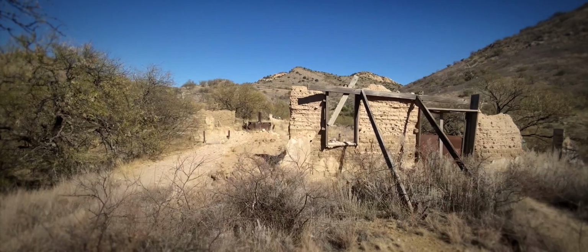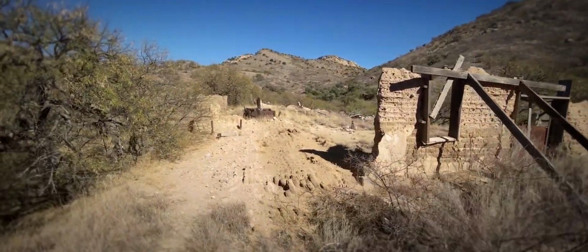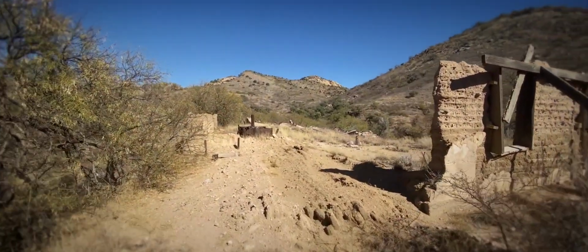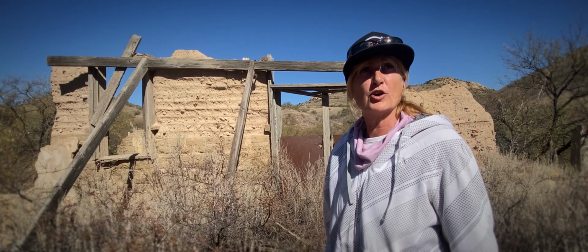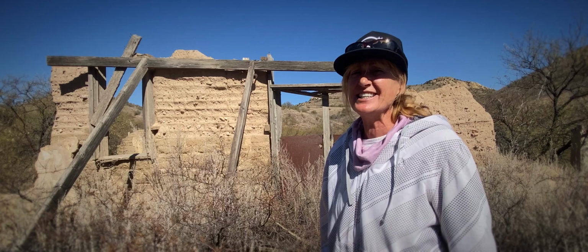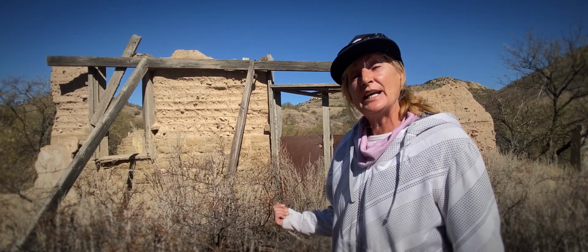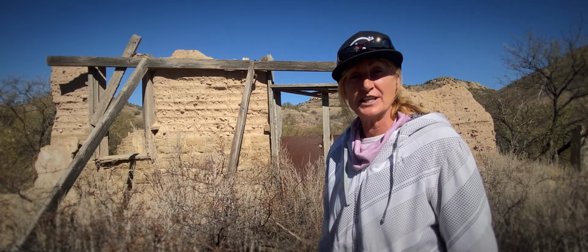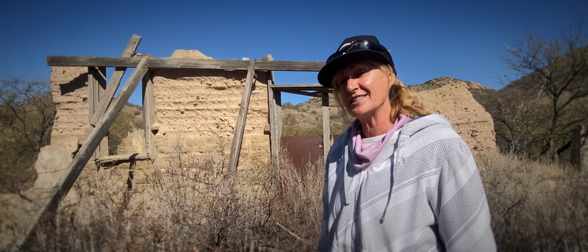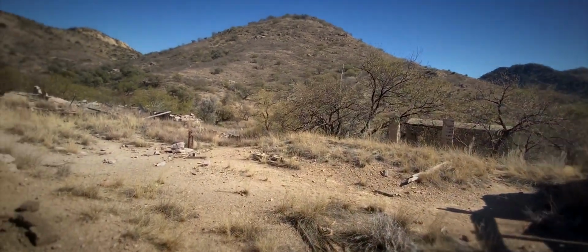And this is the remains of the old general store. Now this is really an important place because Julius Andrews, who used to own the store, back from, I believe, 1897 to 1914, around that time, it was he who named the town Ruby after his wife. Prior to that, it was called Montana Camp. Yeah, it was massive.